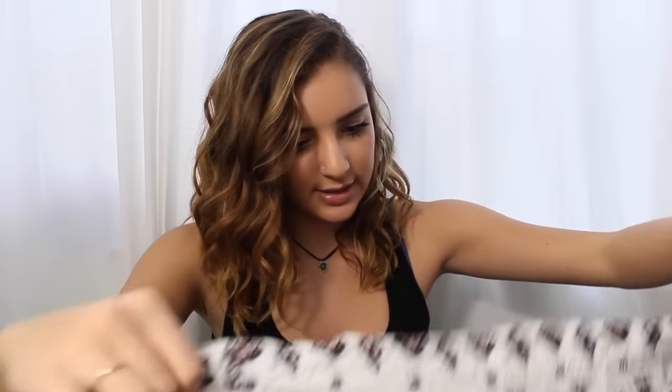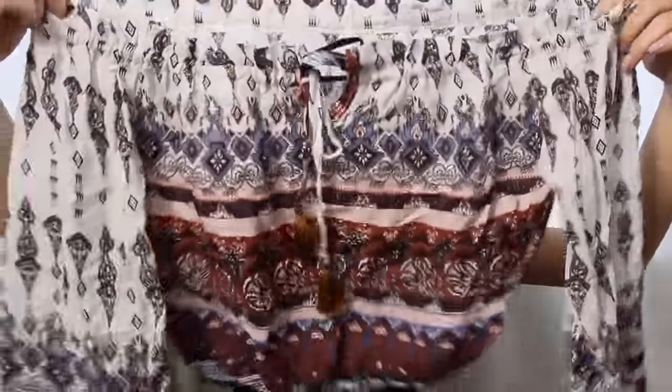Okay, so this next top is also a crop top. It's a little long sleeve, flowy, off the shoulder kind of thing. And this is a little bit out there for me because it has a lot of pattern and color, but I really love it. I think it looks so pretty on, and I really like it.